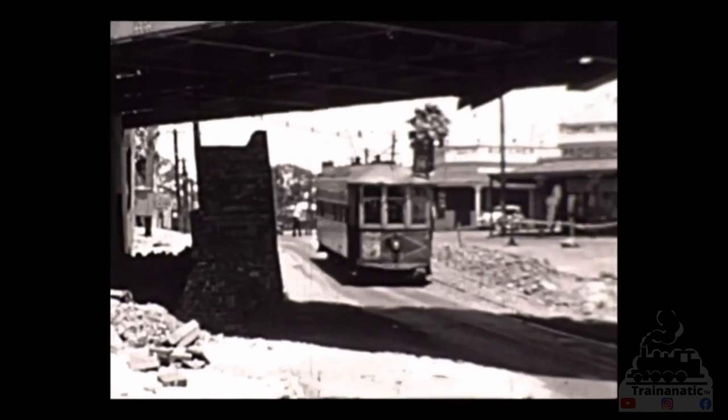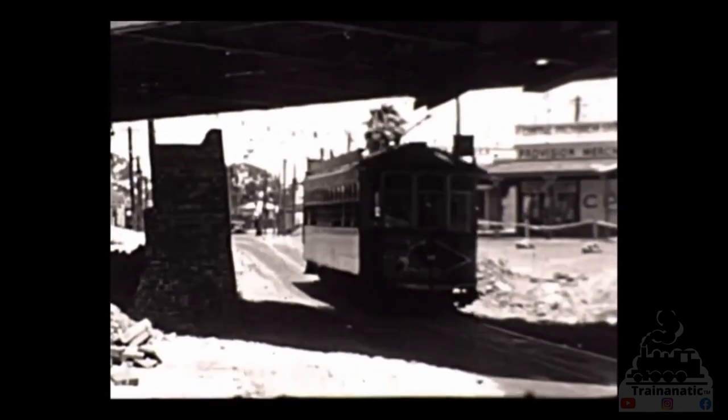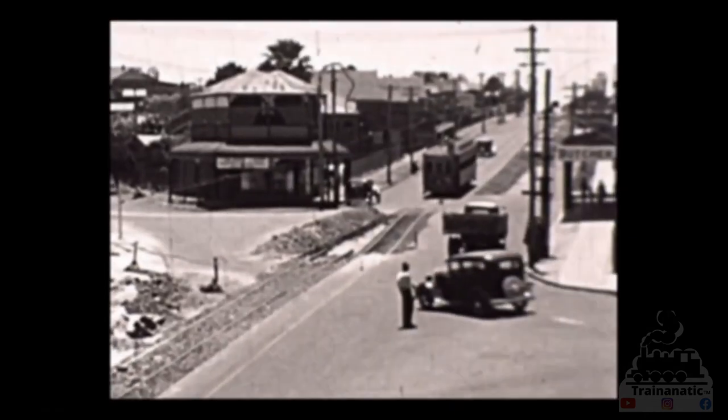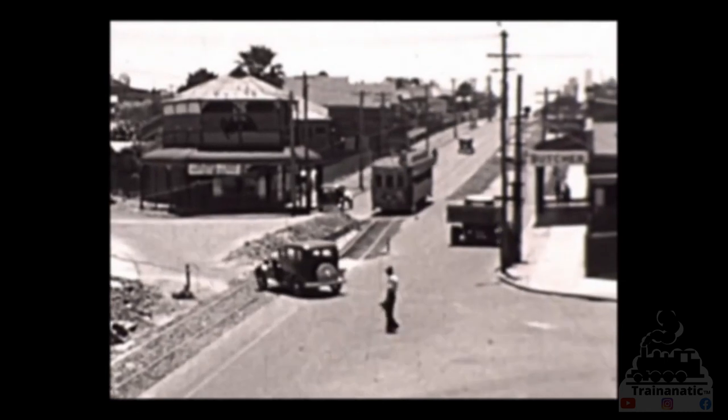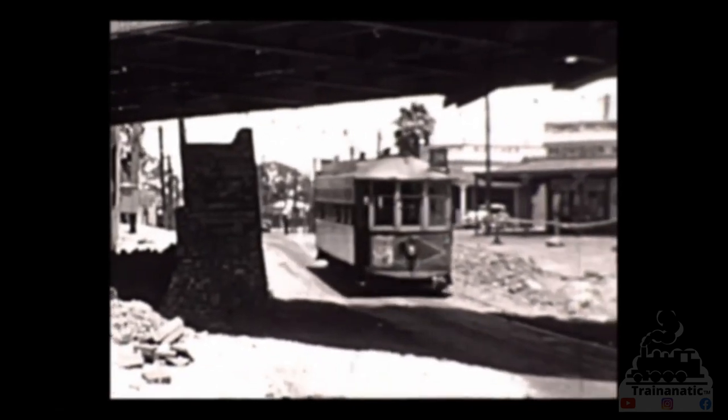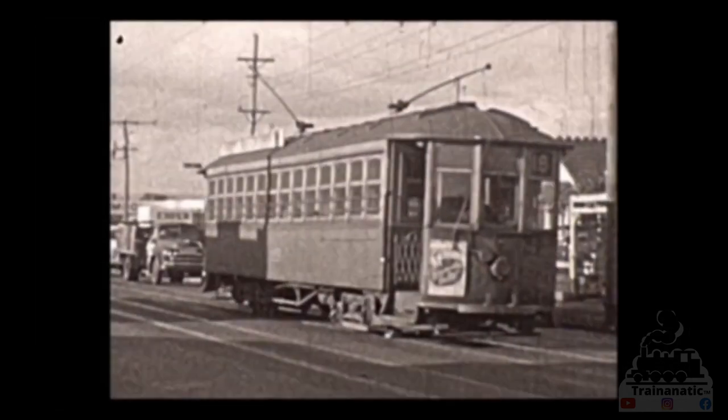The Perth Tramway opened in 1899 by an English company, Perth Electric Tramways Limited. Construction on the tramway started on the 30th of January 1899, with services commencing on the 28th of September 1899. It took them 241 days just to build the tramway. The first line was only just 4.8 kilometres long.